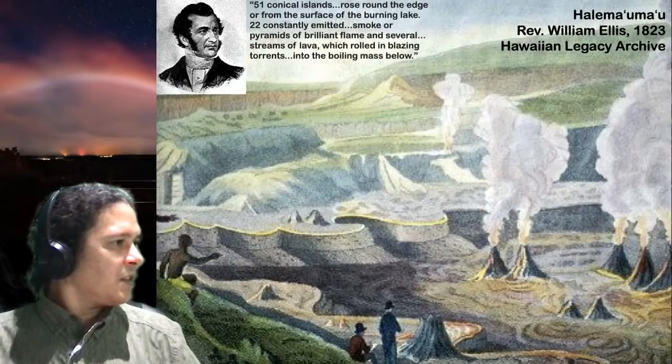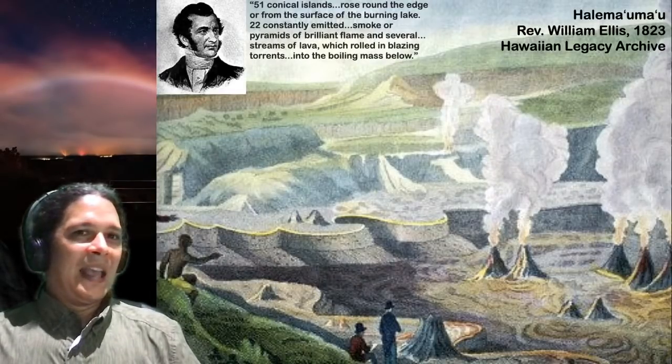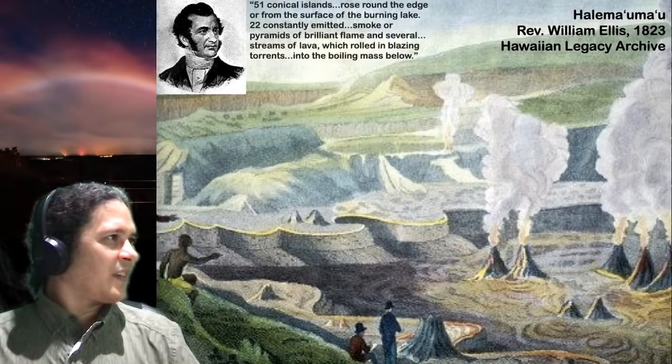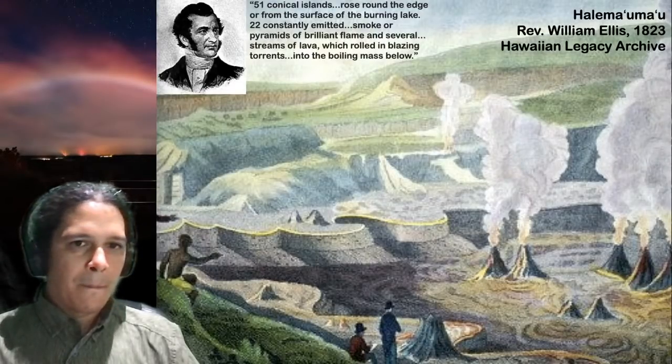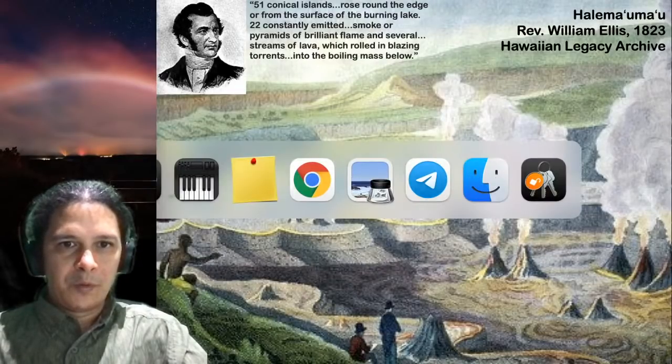Let's see what else here. How big is the island compared to the size of the lava lake in 2018? I have to find that for you guys. But maybe I can do that here.